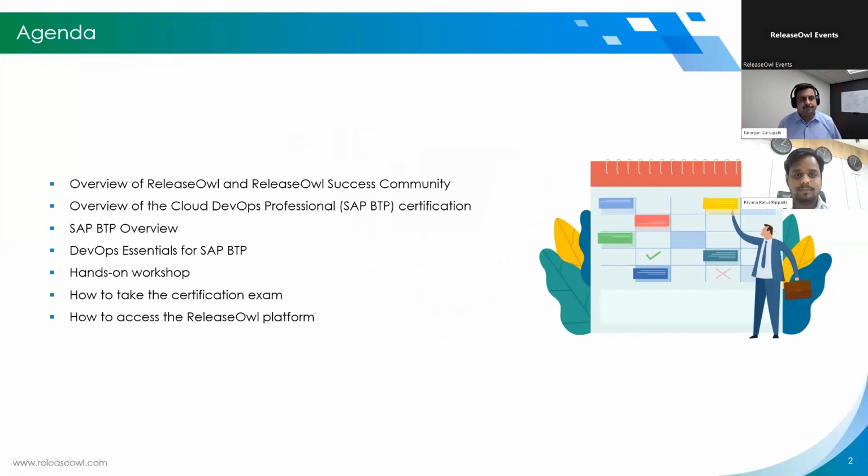So here's what you can expect in the next 90 minutes. We'll start off with a brief overview of ReleaseOwl as a company and the ReleaseOwl success community. Then we'll follow that with an overview of the Cloud DevOps Professional certification that is to do with SAP BTP. We'll then move on to an overview of SAP BTP itself and DevOps Essentials for the same. After this, we'll be moving into the hands-on workshop where our expert will guide you through each section of the certification and through our platform. And we'll also help you understand how to take the certification exam and how you can access the ReleaseOwl playground for yourself so you can get some hands-on experience.